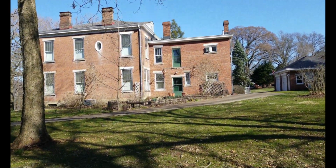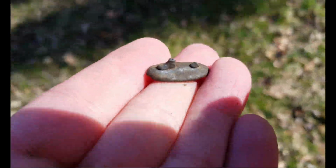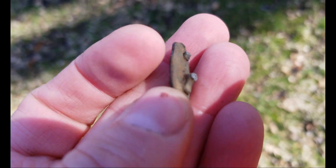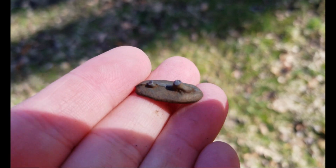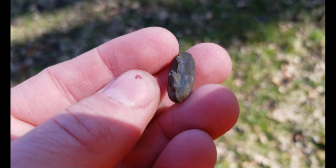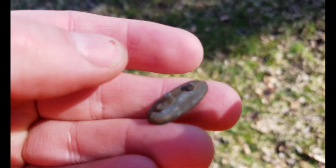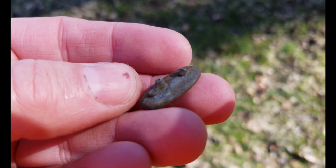Well, we're off the side of the house, just going slow, running different programs, and I figured out what I got. It's the bottom off of a lead toy. You can see there's his boot. Well, that is a boot right there. So it was a lead soldier or a toy or something. And it's broke off.